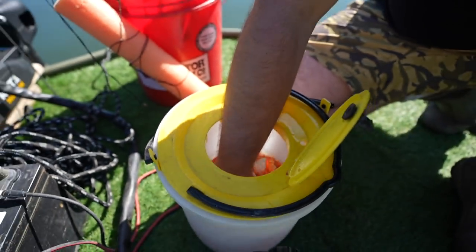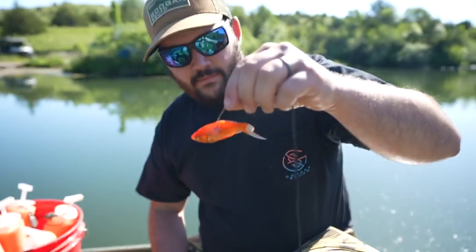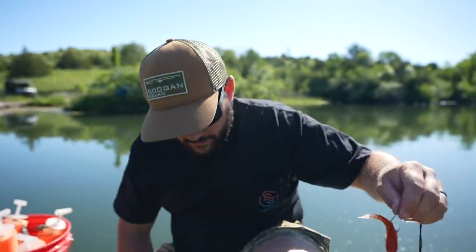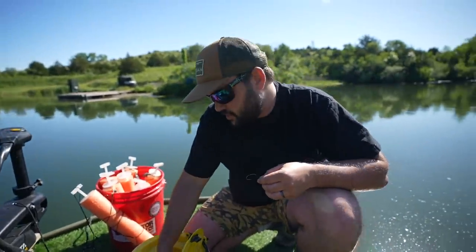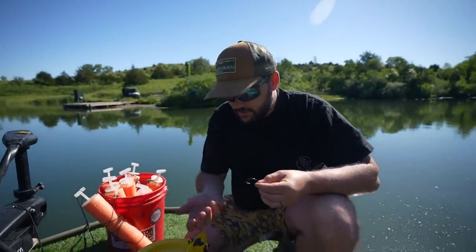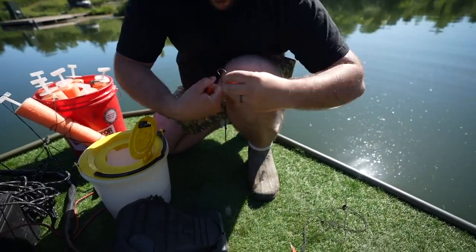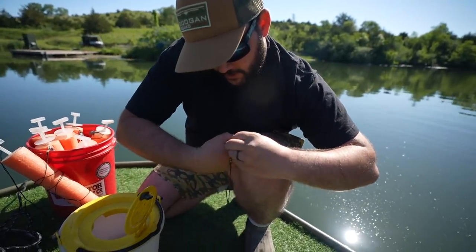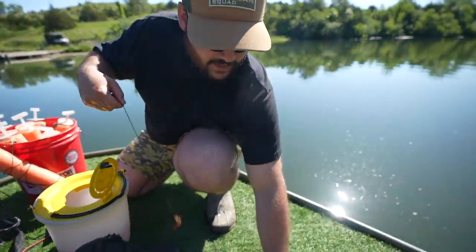Grabbing one of these bad boys, hooking them right above the dorsal. He's still kicking. All right, so you take the next hook. I've seen people hook them through the nose too. I don't know, maybe. Try one of each. That's a big old boy. Yeah, we can nose hook him. I think the dorsal is a better move, but the nose hook will work too. Just like that. So the nose hook's on the bottom.